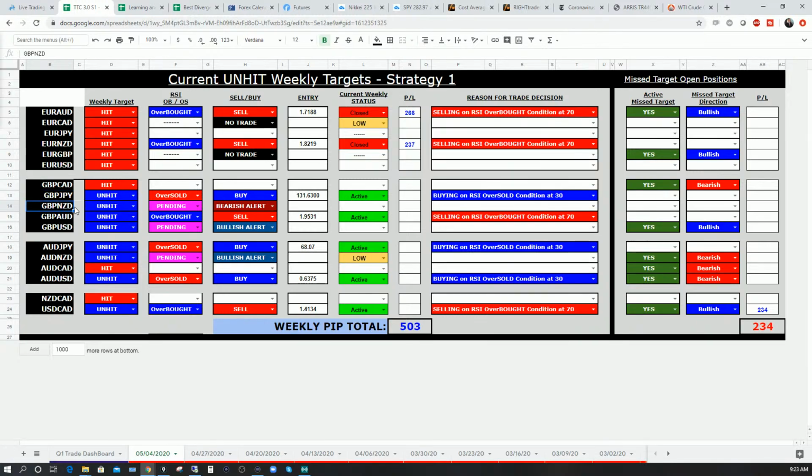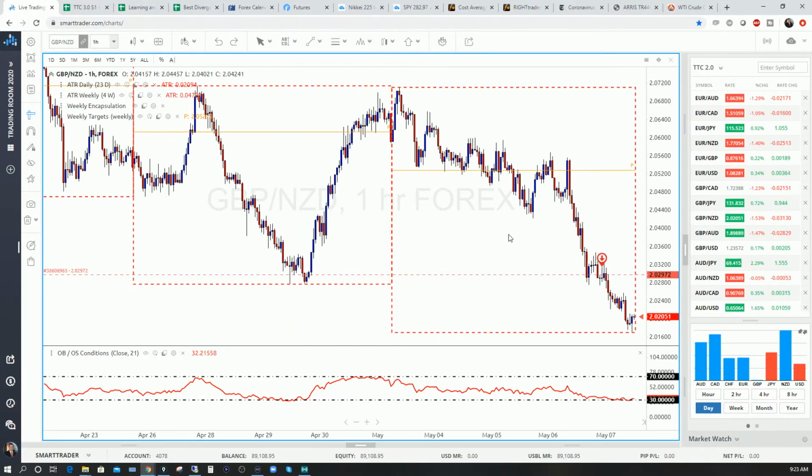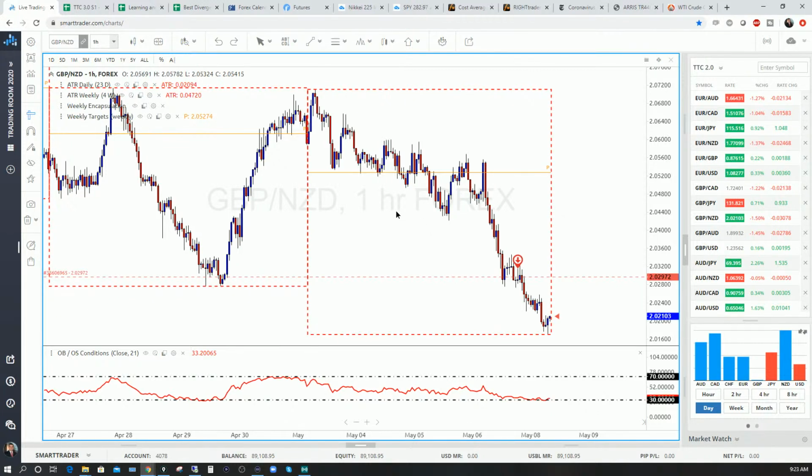Pound New Zealand dollar. Also a pending order this week. Let's go take a look at pound New Zealand dollar. Now, for those that have just joined us for the first time, we will go into some deeper technical analysis once we establish what trades are active, what trades have been paid out, and then we'll go ahead and take a look and see exactly how the market is looking overall to determine whether or not this is an opportunity for us to go ahead and make early decisions on our trades.